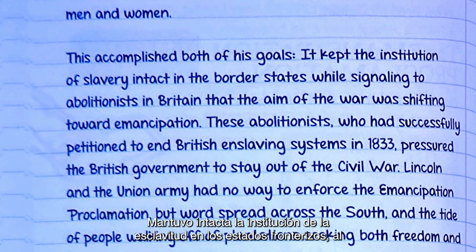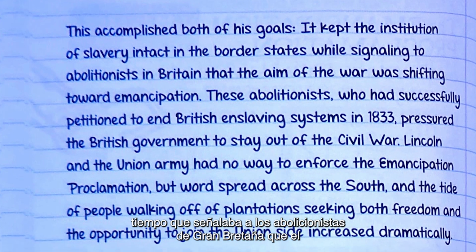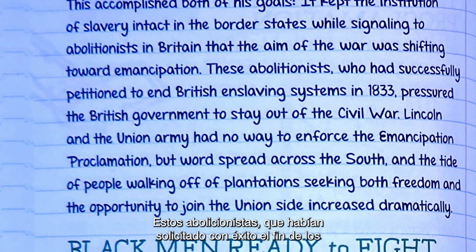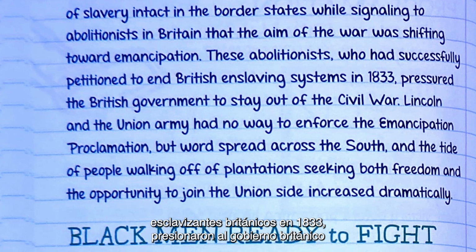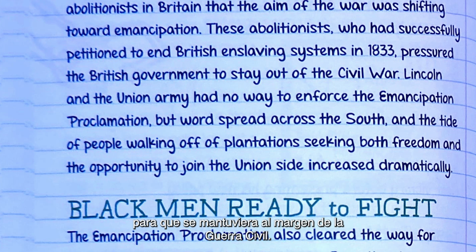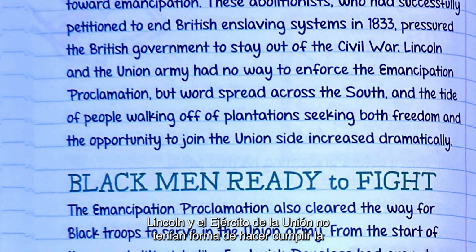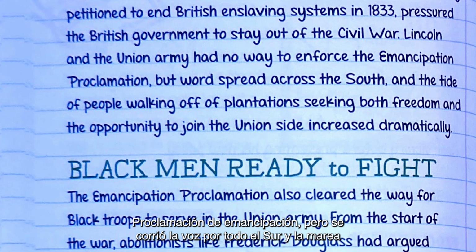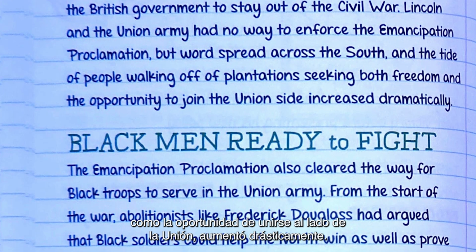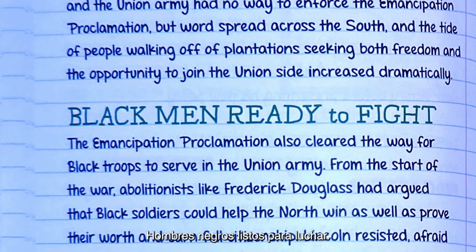It kept the institution of slavery intact in the border states, while signaling to abolitionists in Britain that the aim of the war was shifting toward emancipation. These abolitionists, who had successfully petitioned to end British enslaving systems in 1833, pressured the British government to stay out of the Civil War. Lincoln and the Union Army had no way to enforce the Emancipation Proclamation, but word spread across the South, and the tide of people walking off plantations seeking both freedom and the opportunity to join the Union side increased dramatically.